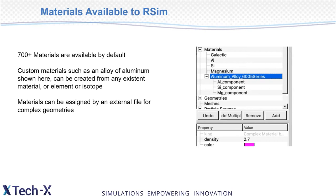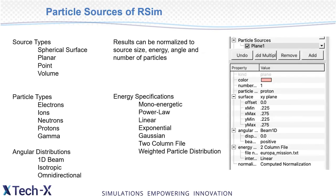Now in the particle sources of rSim, I'm just gonna run through these pretty quickly. You have a spherical surface as the most common, as oftentimes in a space radiation environment, you'd be looking at particles coming from all sides, but we do have planar sources and point sources as well as volume sources. Once you've specified that source type, you can specify the particle that comes off of it being electrons, ions, neutrons, protons, or gammas. And with those ions, you could create a very wide range of particles, as you could imagine.